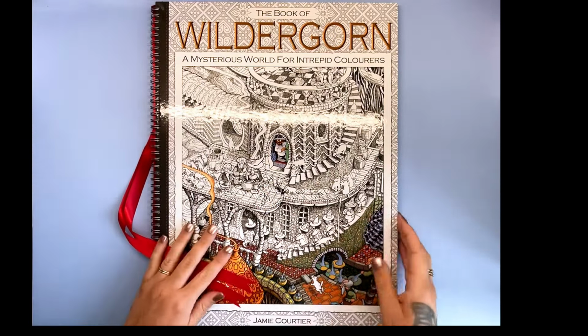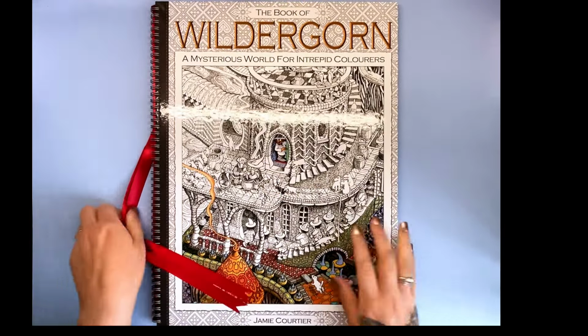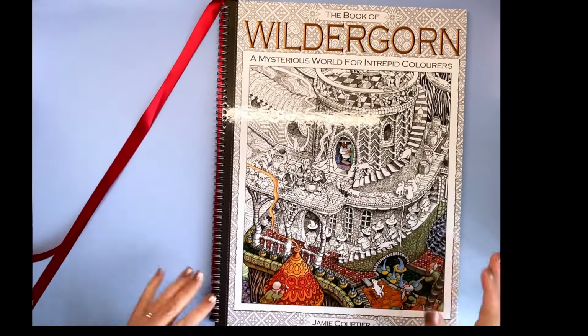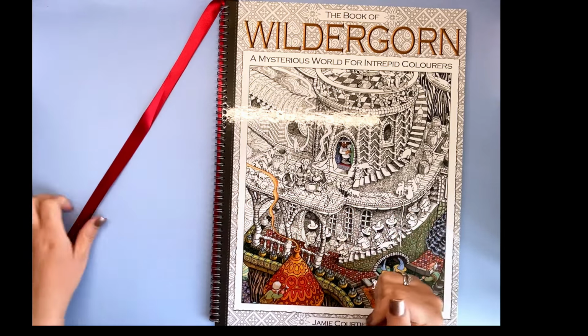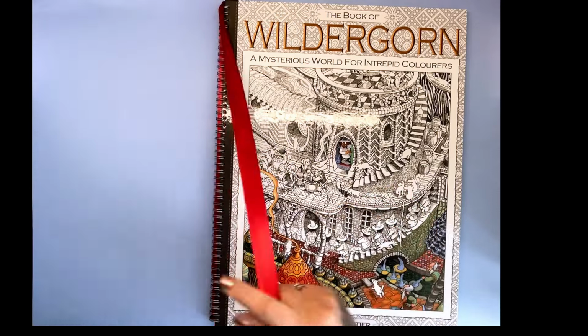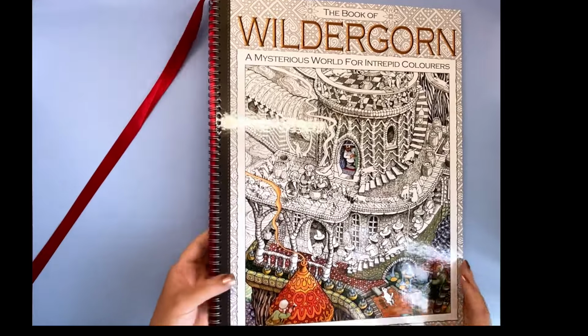So like I said, the book is hardback front and back. It is spiral bound down the left hand side, so you can completely open it, turn it back on itself, and it's just so easy to sit on your settee and colour it like I did. It's got a beautiful red ribbon bound into it so that you can save your spot in the book. And I'm going to show you the back as well.